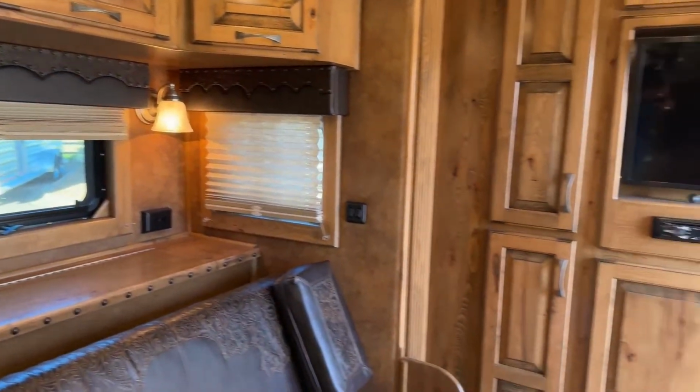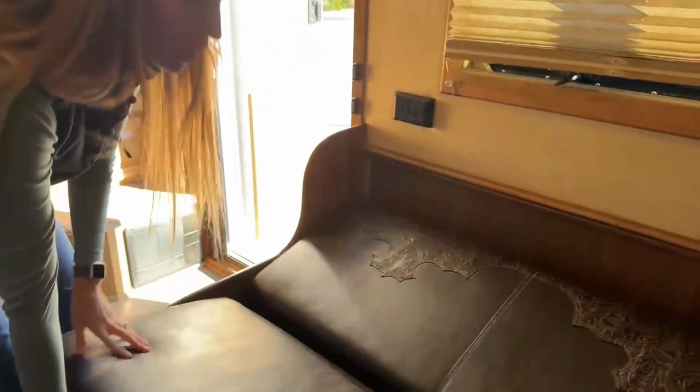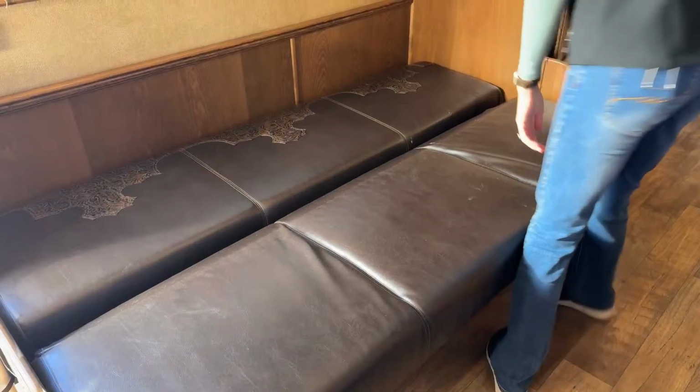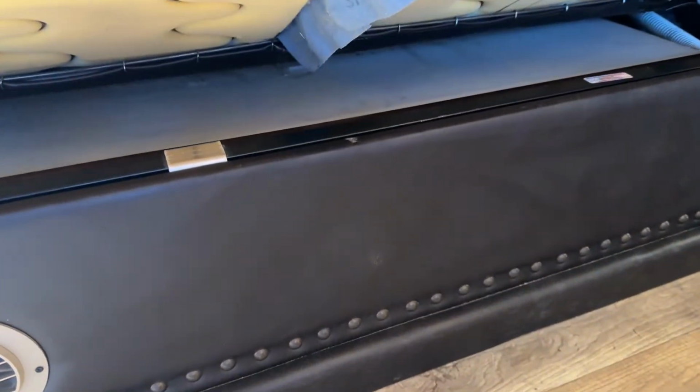This is our second sofa over here. So it's gonna slide down and do the same thing. So pops down very easily, makes back into that sleeping space. Extra bed right there. But what's different about this side is you're gonna have your freshwater tank located under this one. So you guys can get to it right there.